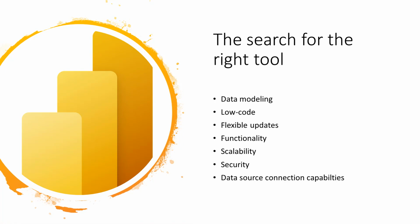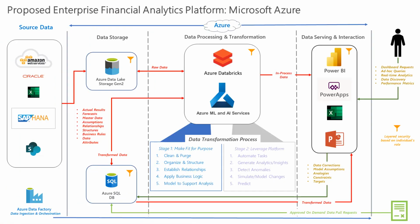And one of those first things that you mentioned was the data modeling. What does the back end of your solution look like? So this is the platform we're POCing, which is to take all that data and move it to the Azure environment and then perform all the transformations there, which I break into two stages.